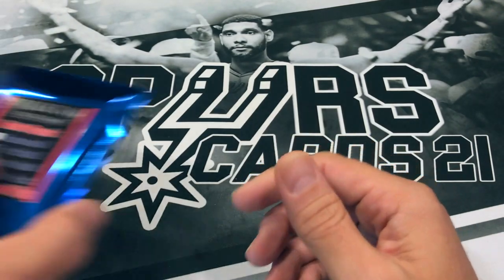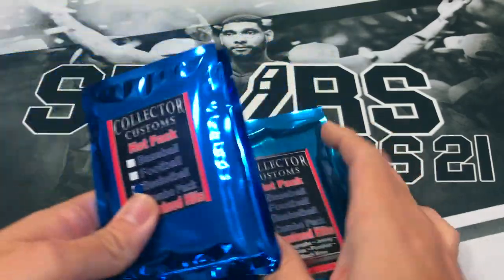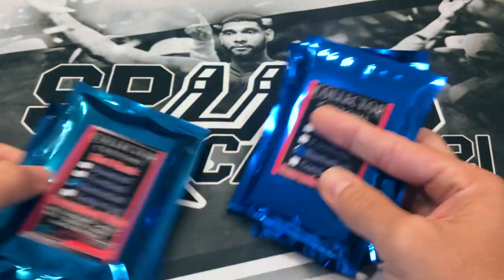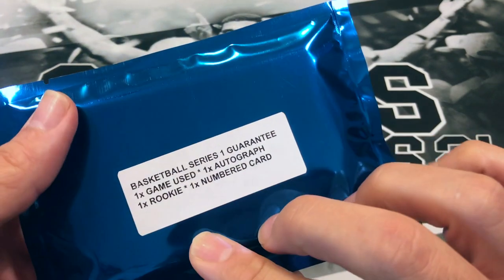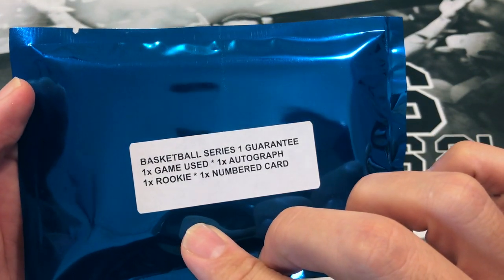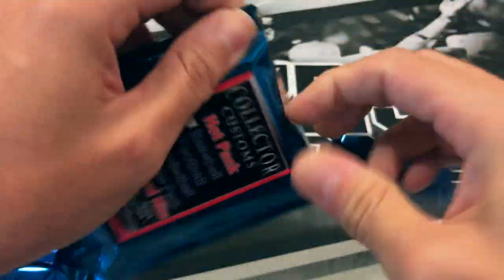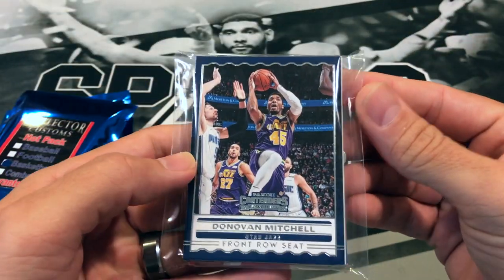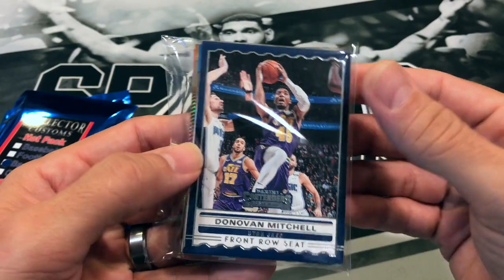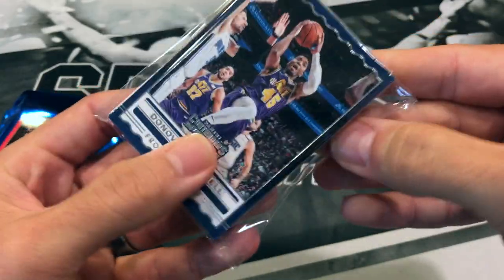I did get these a while ago, so you know, chances of you finding something like this nowadays is a little tougher. Like I said, $11 each. Got Series 1 and Series 2. We'll just go back and forth. Series 1, this one had one game used, one autograph, one rookie, one numbered card. Got a Donovan Mitchell. I'm gonna figure out how to open this pack.